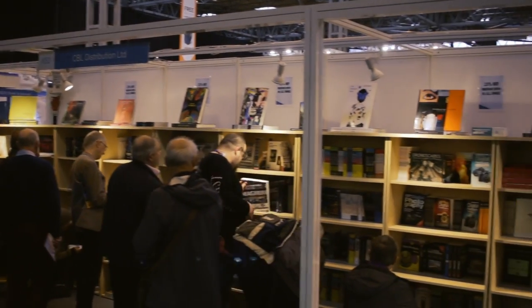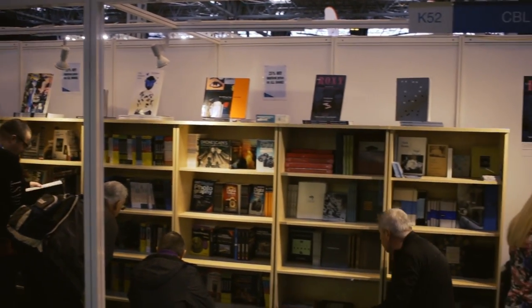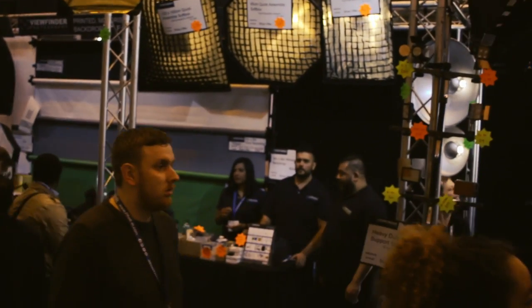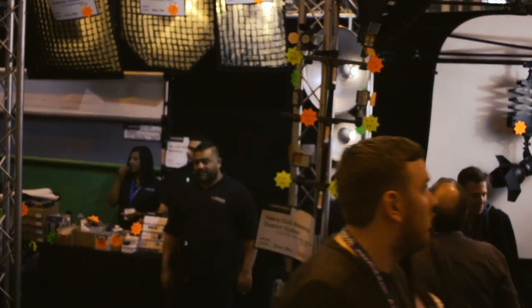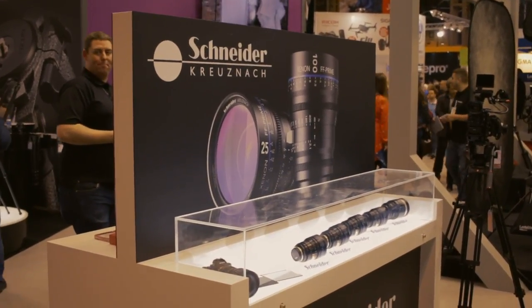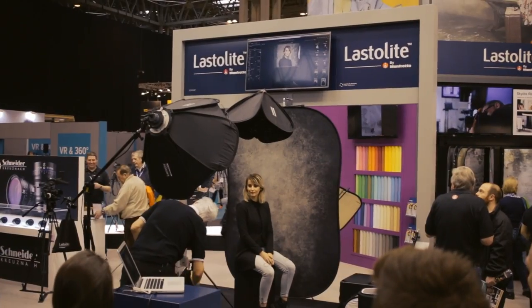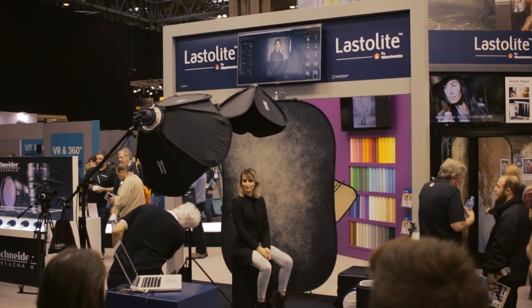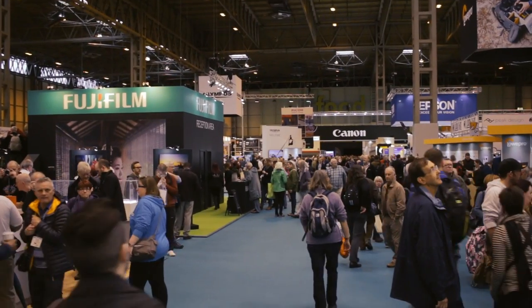There were one or two pretty good photographic bookstores there. One was just right outside the cafe, and there was some nice lighting equipment as well, soft boxes. These cine lenses caught my eye, but way beyond the depth of my pockets, unfortunately. You can see most of the major manufacturers there: Fuji, Canon, Epson, people like that.